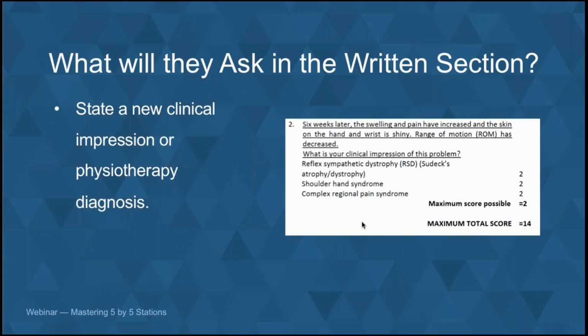This could be a follow-up question for so many pathologies, but I wanted to make sure I highlighted it for you today, all right? And the reason for that is, again, they could progress an injury and it could have different signs or symptoms, and you may have to state your new clinical impression or physiotherapy diagnosis.